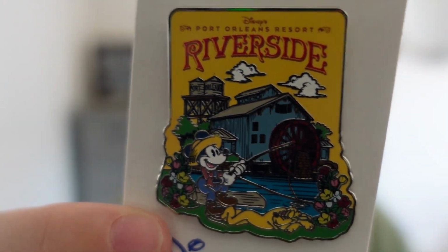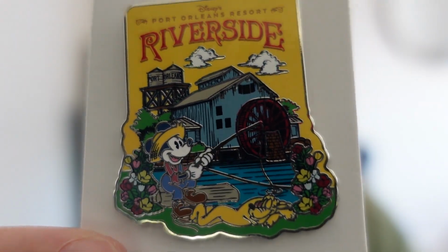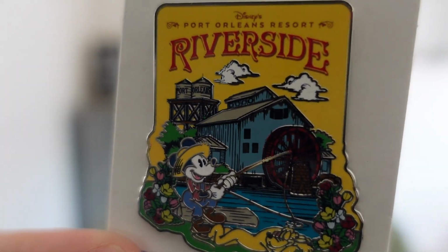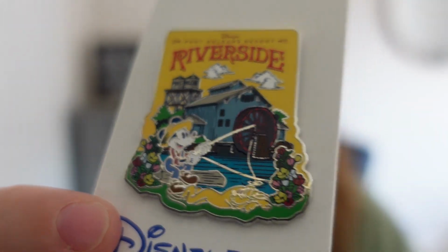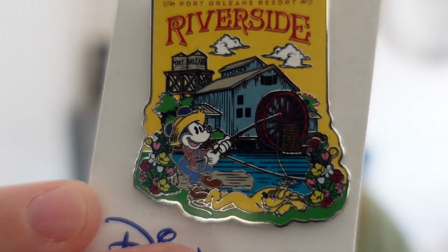I get a pin for every single hotel that I stay at. I will say that they only seem to have these for the actual legitimate Disney hotels. They did not have one for the Swan, the Disney Swan or the Disney Dolphin, so I wasn't able to get one when I stayed there, but they did have one for Caribbean Beach and now Riverside. So that's gonna add to my collection of hotels I've stayed at.